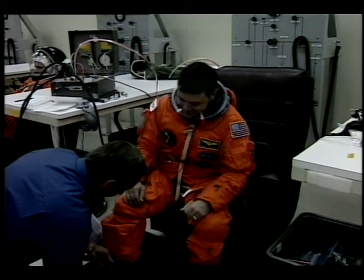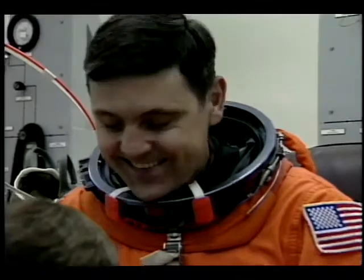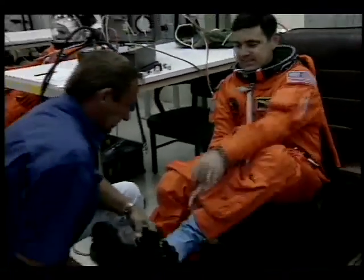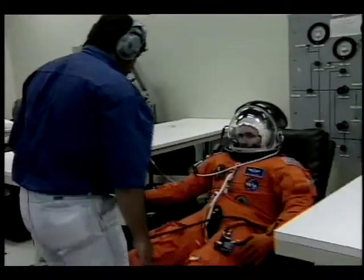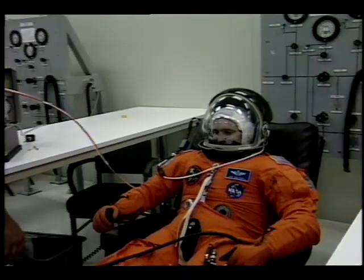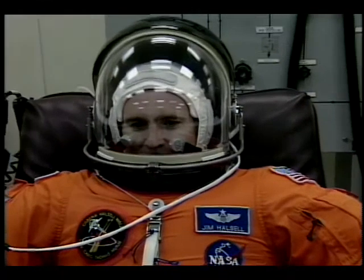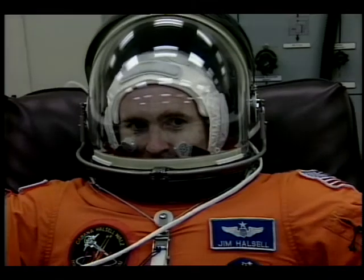And we have a picture of Bob Cabana now, commander of this flight. He's just completed a weather briefing and is very optimistic about today's launch. Cabana is a member of the red team for mission STS-65. STS-65 pilot Jim Halsell, also a member of the red team, is flying for the first time today on the space shuttle.